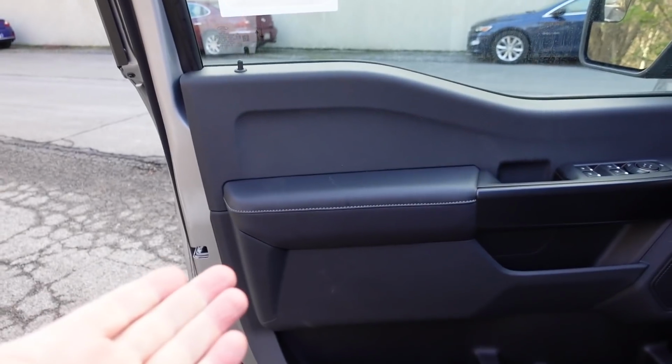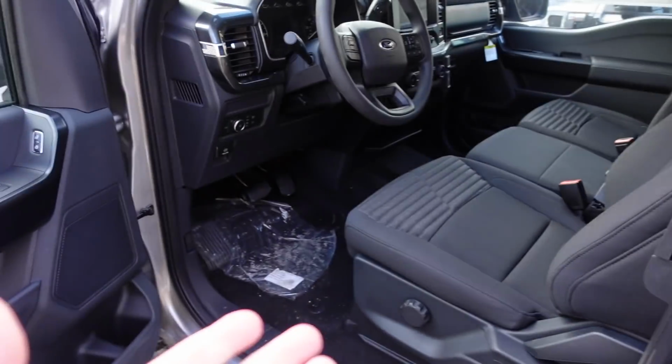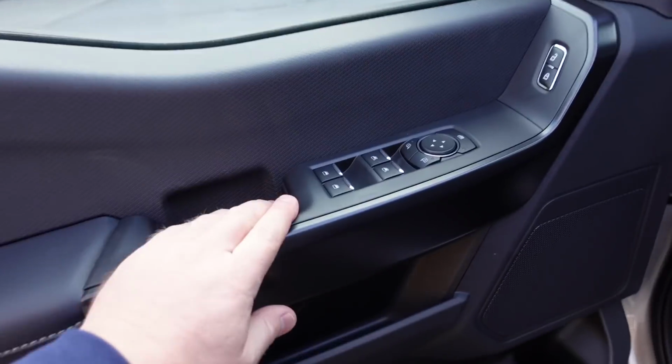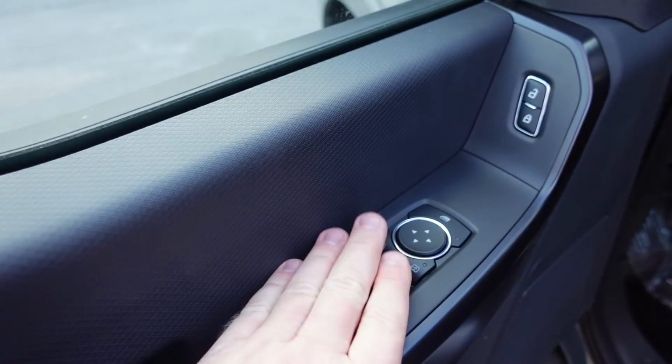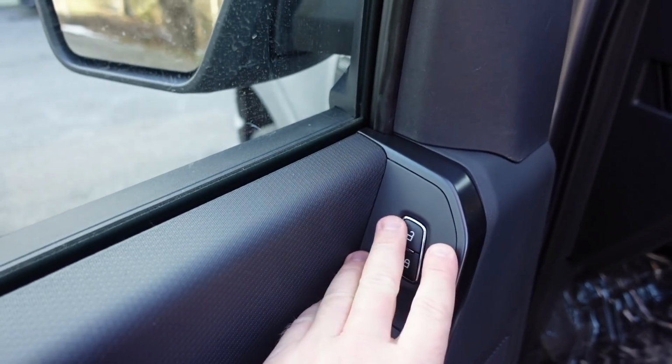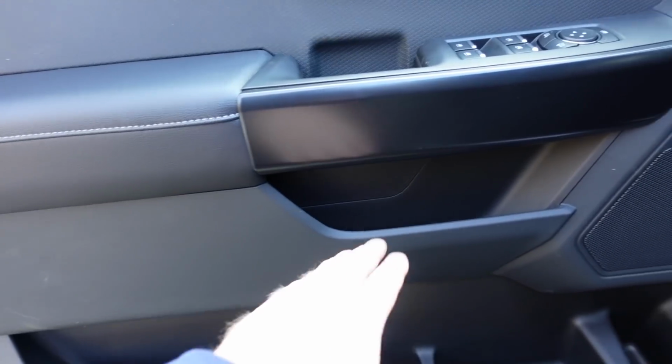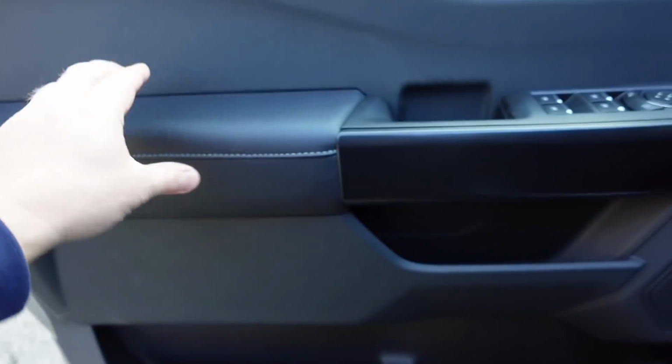Now right off the bat, when you open up the door, such a nicer interior, even for a base model. We can see the whole door panel here is redesigned. We actually have new buttons. We have the lock and unlock button right here, and it just looks nicer. Again, base model trim, so it's a little plasticky, but this is soft leather right here. Yeah, not very soft up there.